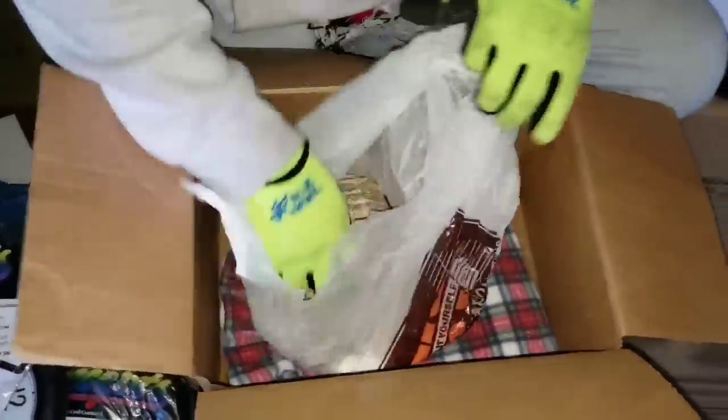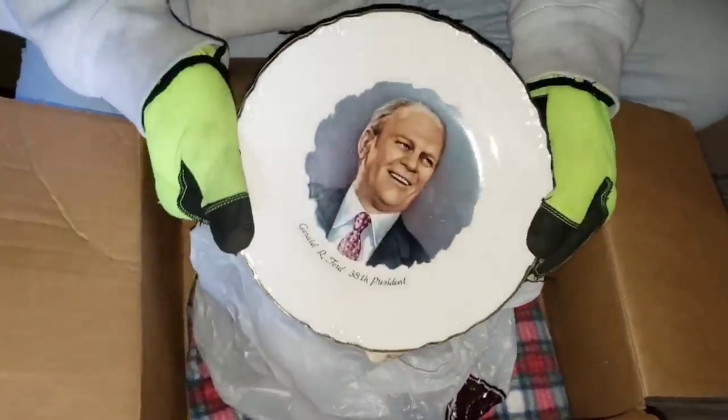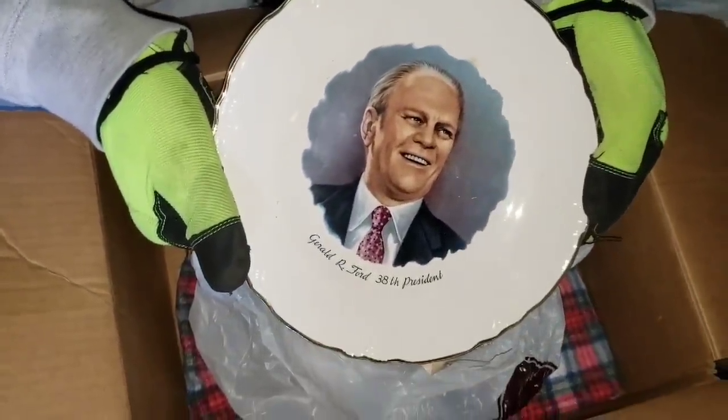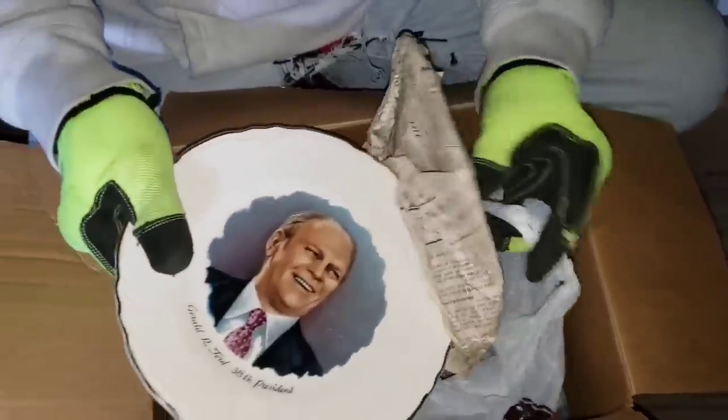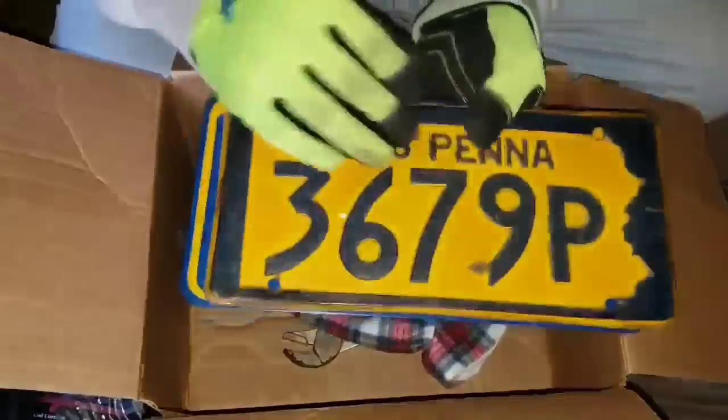There's another shower curtain. I'm gonna say it's another shower curtain. Listen, you know what we want, Christian. We want the lighthouse box. Who's that dude? Gerald Ford. Oh, he was our 38th president. Okay, I only know that because I just read it upside down, Christian!